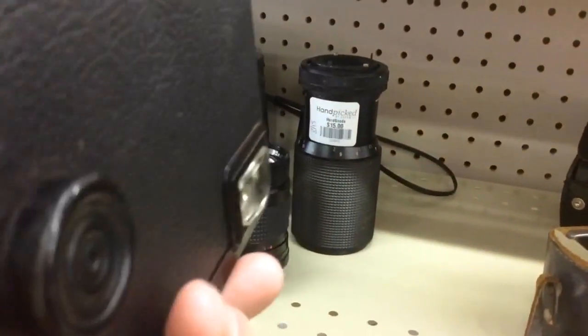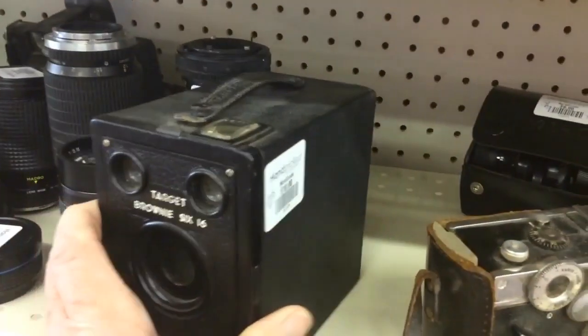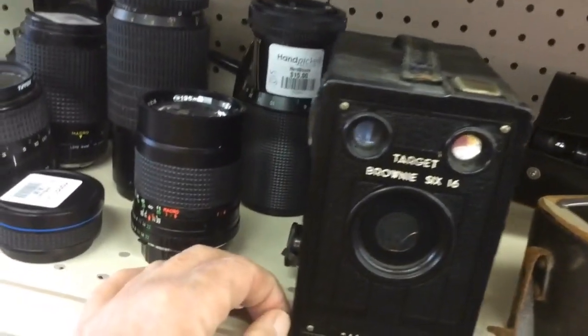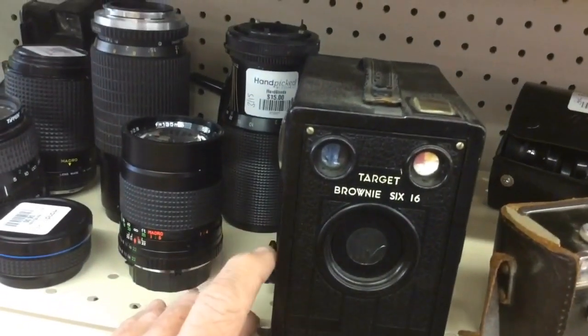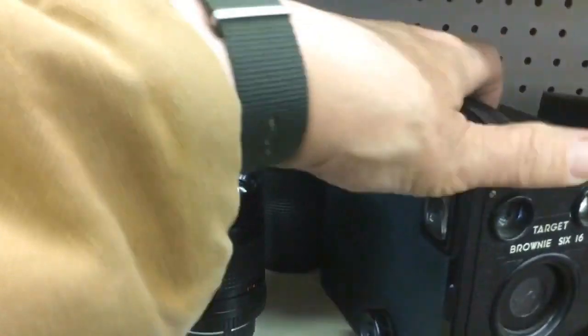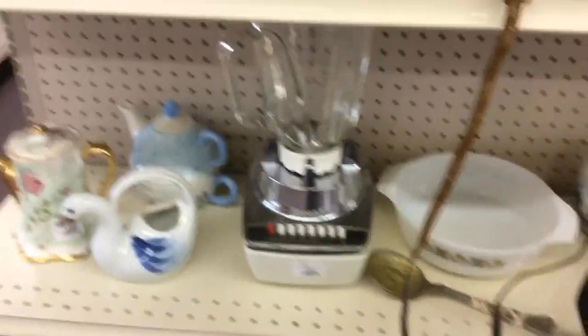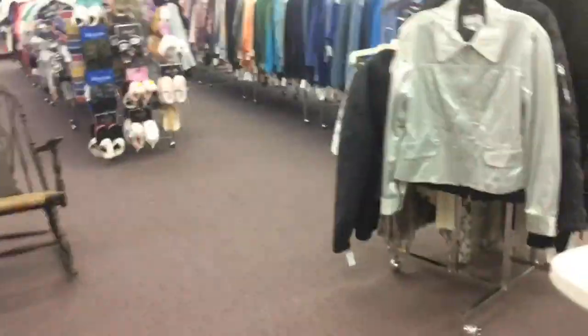Got a number of lenses. An old Polaroid camera in the back. And, gee, did I play with this? Looked at this twice, I guess. I almost am going to spring for this, but you can see the shutter fires. It seems to be quite slow, but that's probably what the shutter speed was. I'm not sure. I'll have to check into that a little more. The nice thing about cameras is virtually every camera that was ever made, there's an instruction manual on the internet that you can download.